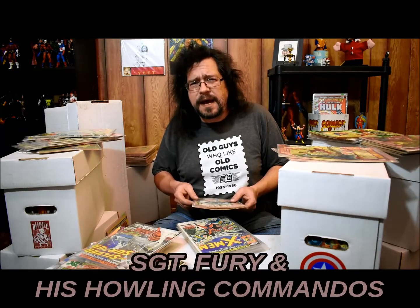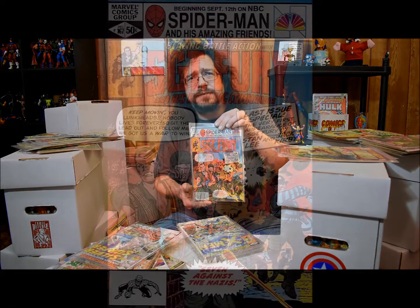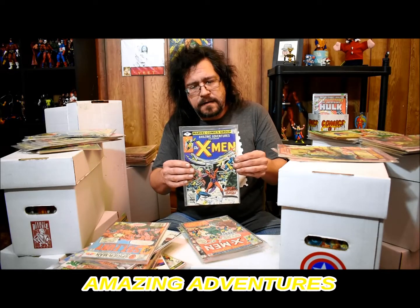That was it. There were a few odds and ends after that, of course. Sergeant Fury and his Howling Commandos became a reprint title starting with issue 80 and running all the way up through 167, simply representing stories that had debuted a decade before. Here's the last one. X-Men went that same route. Here we have them appearing in their early adventures. Amazing Adventures. More Lee Kirby goodness, rounding out the late 1970s. But that was pretty much it.